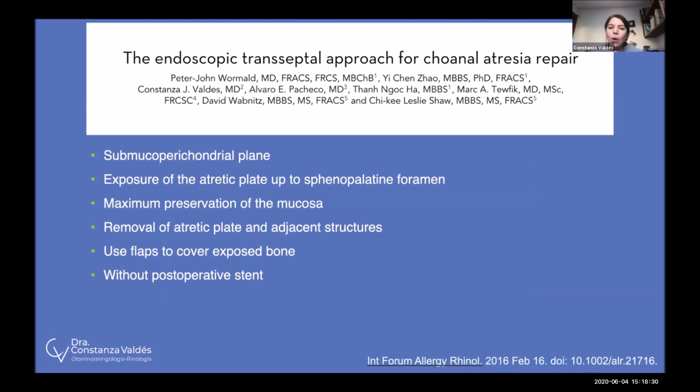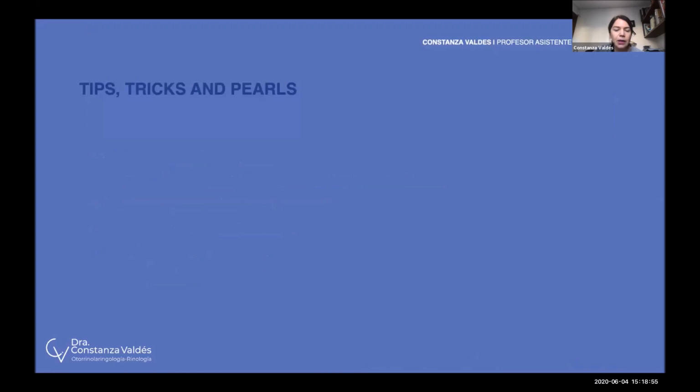We expose all the thoracic plate until we get to the sphenopalatine foramen, and we get all that mucosa, we preserve it, and finally we get rid of all the atretic plate, and then we cover all this area with the flaps. And we have not put any post-operative stents.